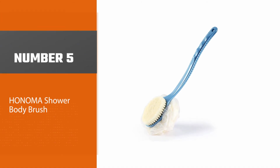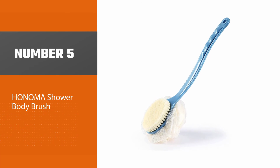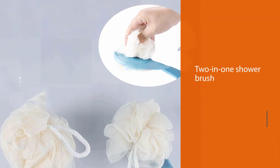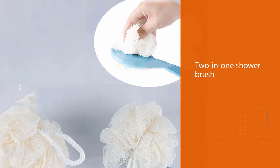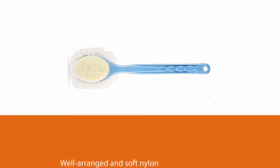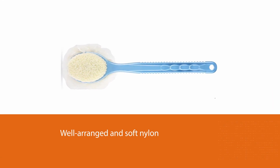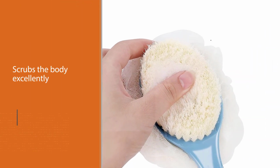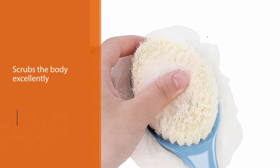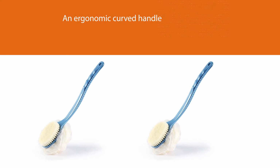Number 5: HONOMA Shower Body Brush. This product is a 2-in-1 shower brush which makes it easy to enjoy your daily bath. It has well-arranged, soft nylon bristles that scrub the body excellently and won't sting in the process. It has an ergonomic curved handle for a convenient grip and prevents the brush from slipping out of your hand while in use. It works for both wet and dry baths: wet for removing dirt, horny, and dead skin, dry for improving blood circulation. In general, it's a perfect shower brush for improving skin condition.